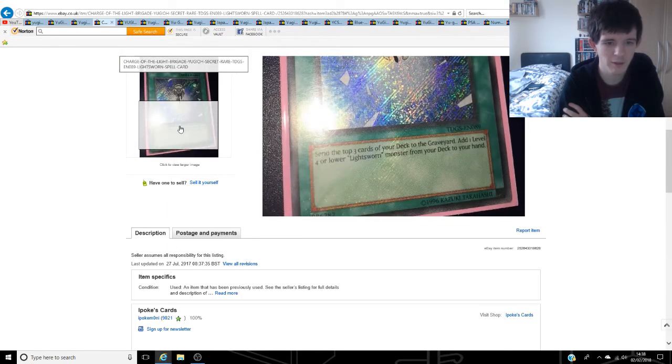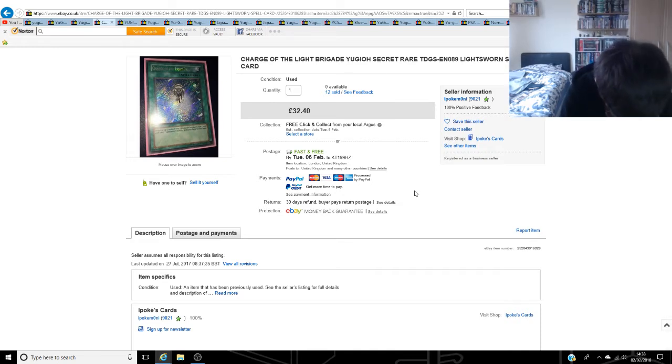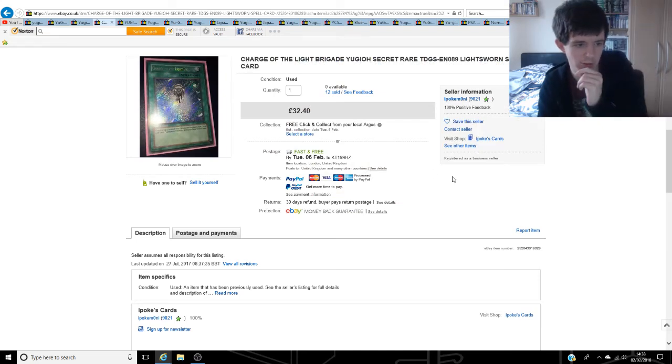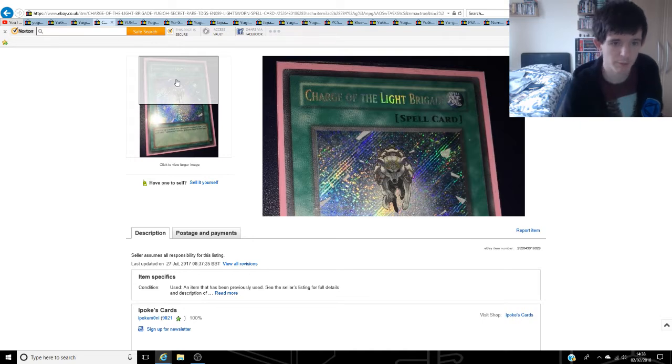The next one I'll show you is a blue spell card, Charge of the Light Brigade. It's a shiny there. Just a normal shiny. Someone got £32.40 here. Just double checking my list here. No, it's £32.40 on the UK there. Just with free postage, just an ordinary shiny. Secret rare, as it says there. So if you see these shinies here, and the shiny title there, then it's worth picking up.